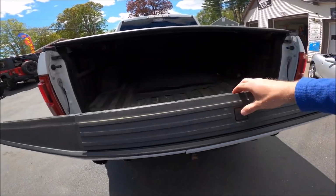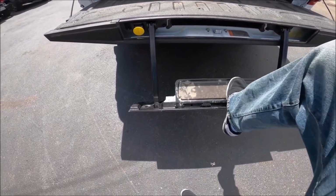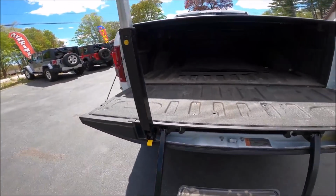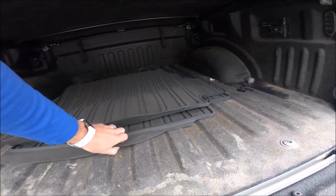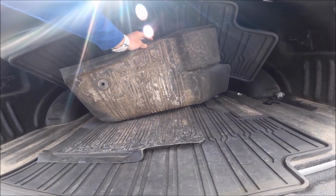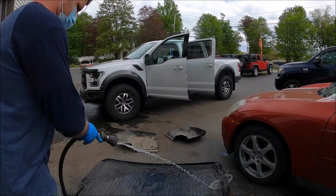Oh, look at this. It has the step in. Geez, I might want to keep this thing when I'm finished. Look at that. Wow, they changed these steps a little bit, and I think this is a handle. Wow. And then in here, are these the original floor mats? Yes, they are. Wow, the original Raptor floor mats. Now, why would you replace the original all-rubber weather floor mats that say Raptor with WeatherTech? I don't know, but now I have 2 sets of rubber floor mats for this truck.